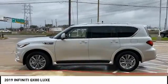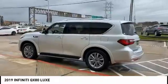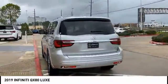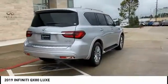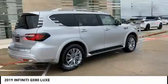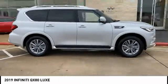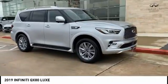Stop by and take a look at the 2019 INFINITI QX80. If you are in the market for a full-size luxury SUV with all the latest technology to make driving easier, look no further than the INFINITI QX80. It packs a strong engine, excellent manners, and a well-equipped cabin. The QX80 is the most fuel-efficient of its kind.